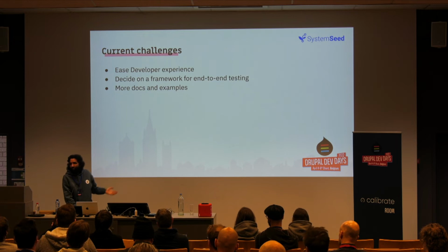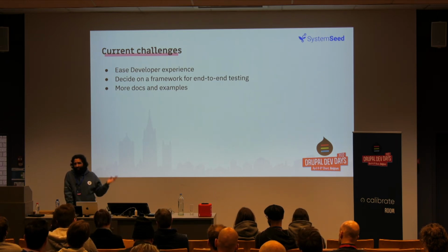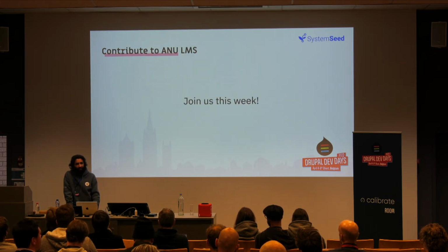And yeah, some examples that I saw today are not in the documentation yet, so we want to expand that and make it very friendly for other developers.